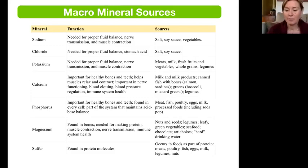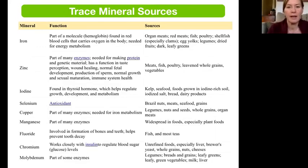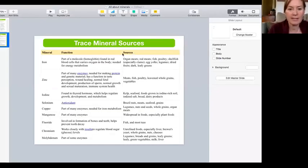Sulfur, which is found in protein, occurs in foods as part of protein. So meats, poultry, fish, eggs, milk, legumes, nuts. Now I'm going to go through the trace mineral sources. And basically these are just the minerals where we don't need as much on a daily basis.